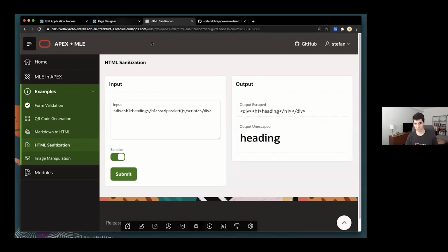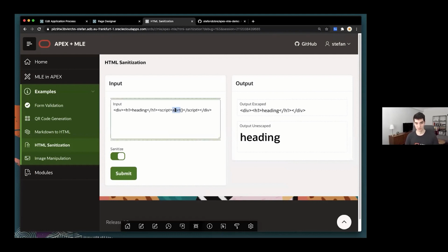So I suggest you look at the code if you're interested more in this topic. But I had to deal with this in the past, and I had to use a Java library, embedding that into the database, which was quite a mess to get over this problem. So I think JavaScript MLE would have come in real handy back then.